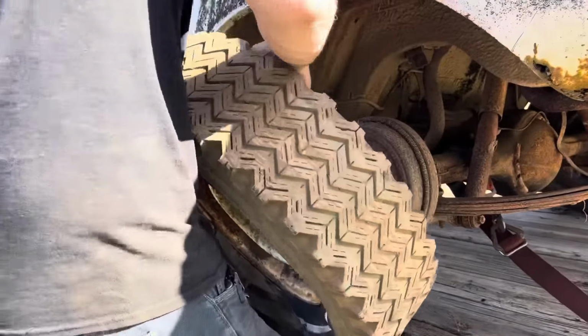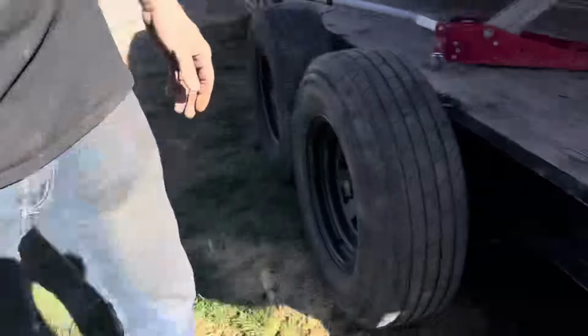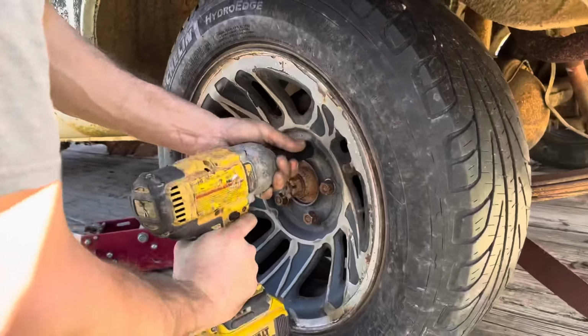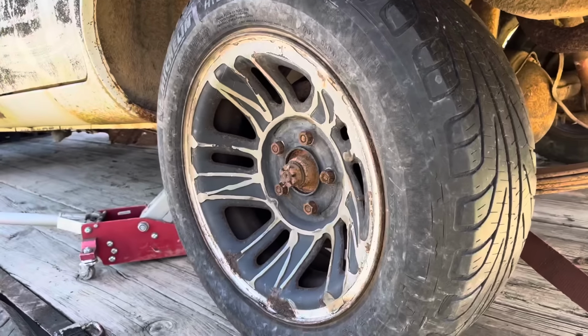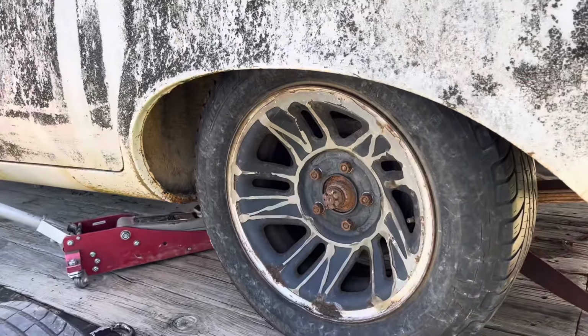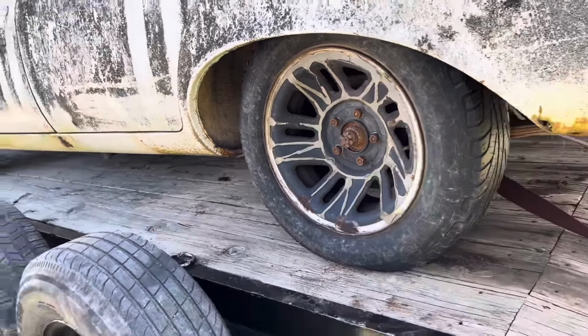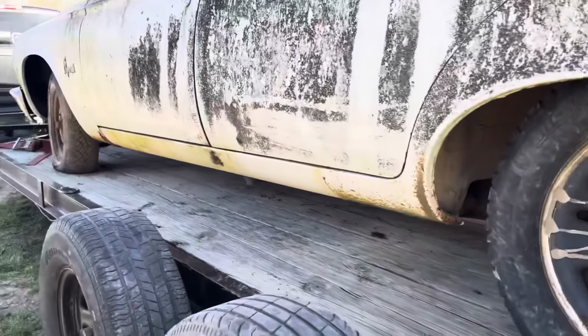It'd be cool to put some mud, snow casings back on it, wouldn't it? Yeah. Man, it looks good. It's pretty low anyway, isn't it? Yeah. Needs to be slammed down to the ground.